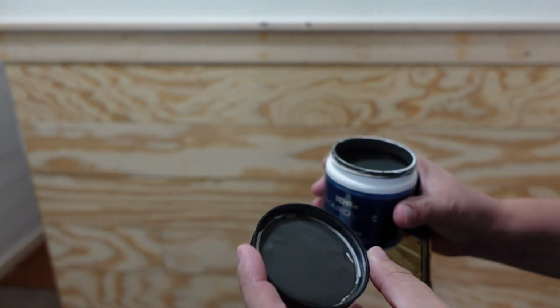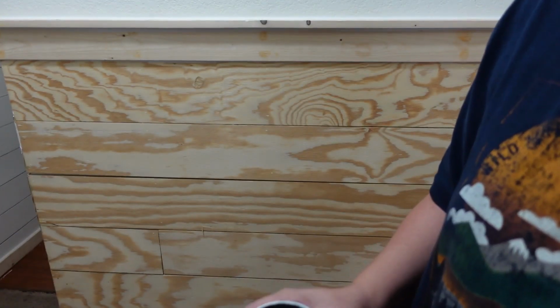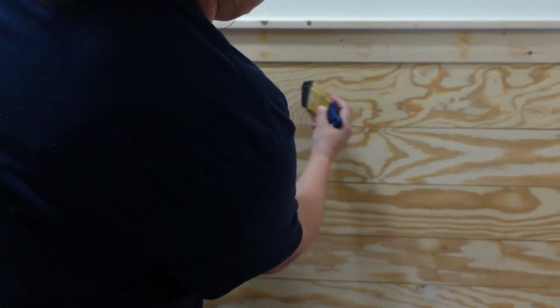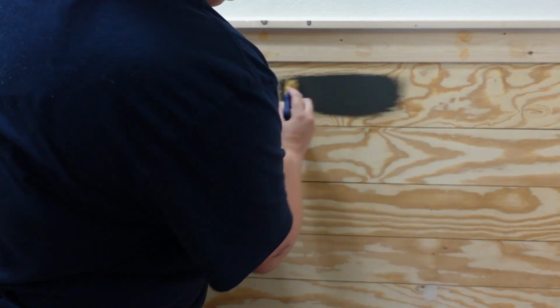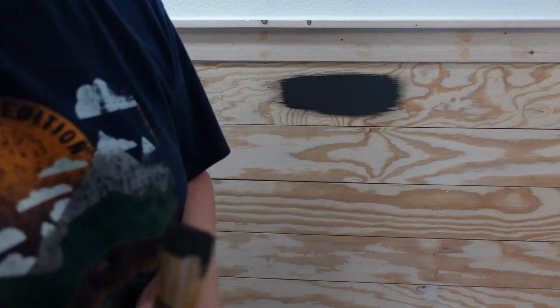It's kind of like a really dark taupe. Well, no, it's really dark taupe. Like, it's got a brownish gray color. So, kind of like an elephant gray almost. You see how well that covers? Just one coat. Okay, so that's Iron Ore by Sherwin-Williams.